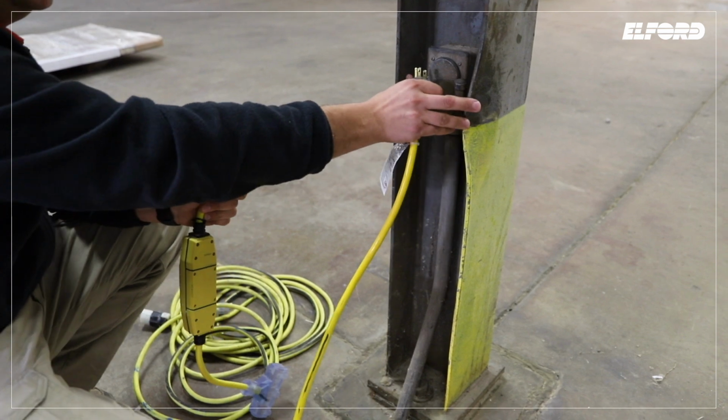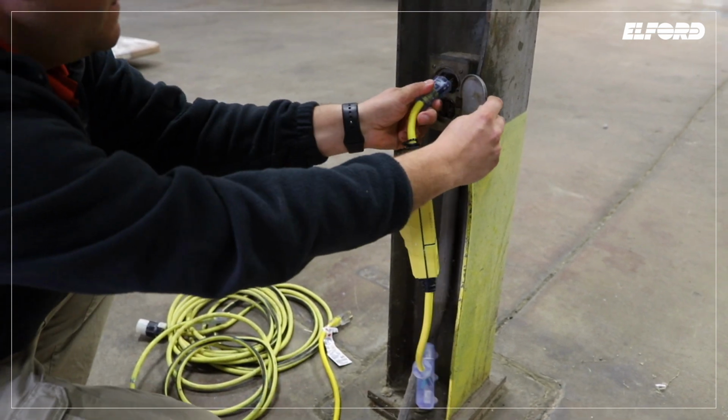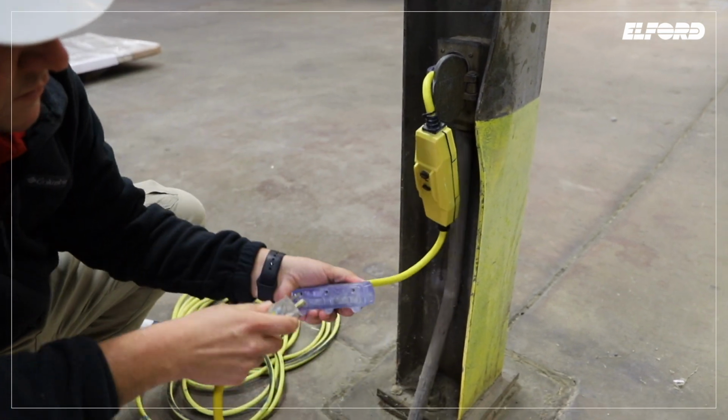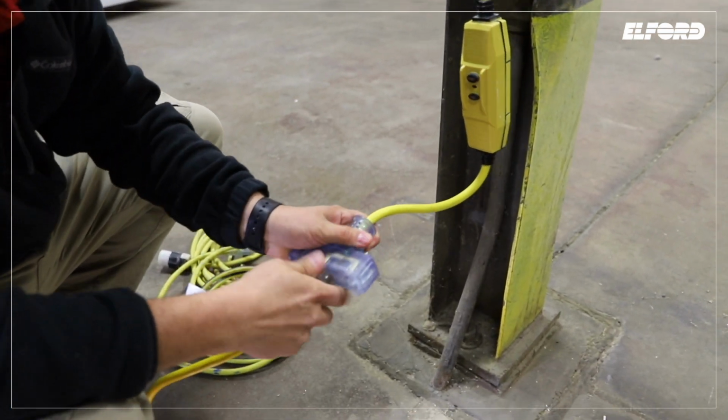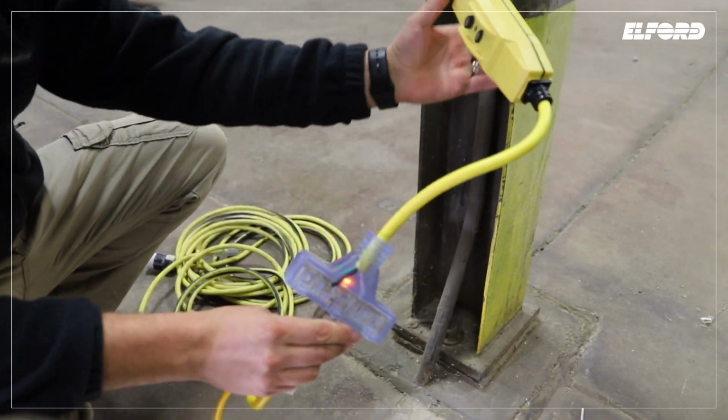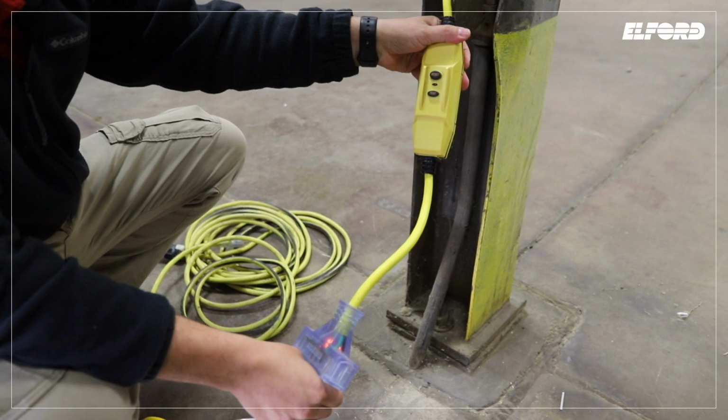All temporary outlets must be GFCI protected. Portable ground fault circuit interrupters must be used at any permanent outlet or at any outlet where GFCI protection is not provided. Low-voltage circuit interrupters or plug strips designed for office use are prohibited from the construction area.